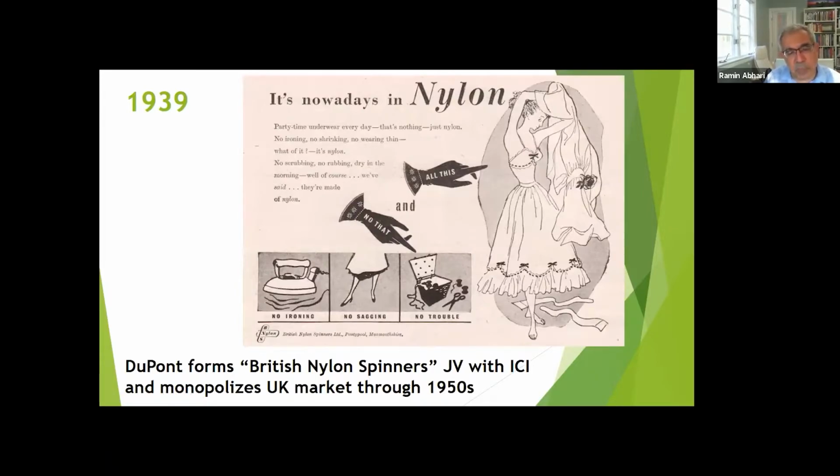Although in the pre-war years, DuPont, recognizing that they had that threat from IG Farben in Germany, aggressively used its patent position to find partners around the world. And in the UK, it formed a joint venture with their largest chemical company, ICI, called British Nylon Spinners, so they could essentially form the nylon monopoly there.